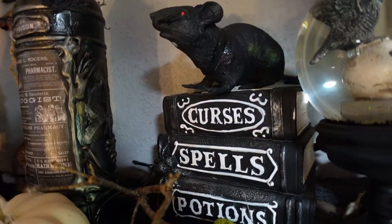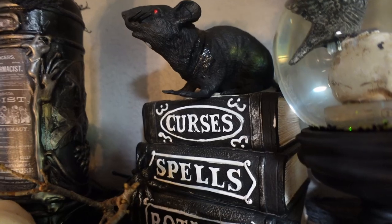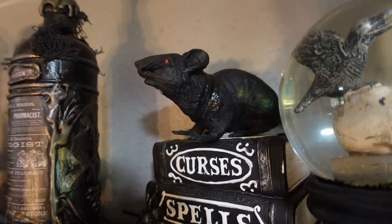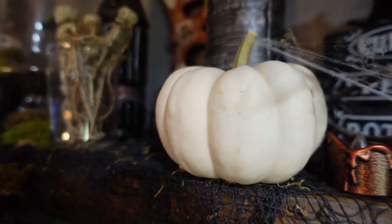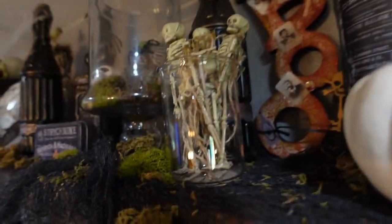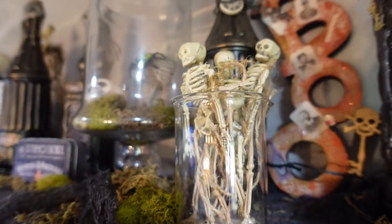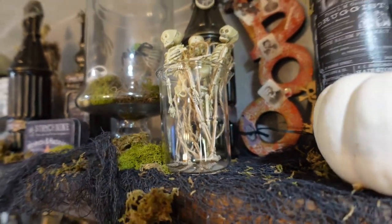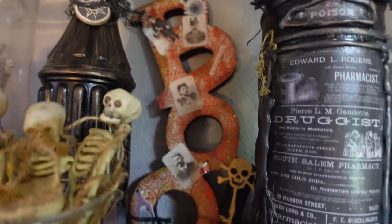Curse spells and potions, stackable. It's just like a display. I got that at Ross 2 years ago. Radis, of course, from Dollar Tree. Pumpkin is from the pumpkin patch. And of course, that's more of those candles. And then the skeletons that are in this display, those are all from Dollar Tree, as well as the beaker that those are in. Okay, there's another boo back there that I did.